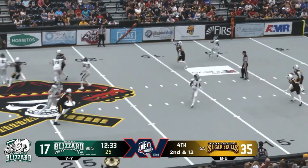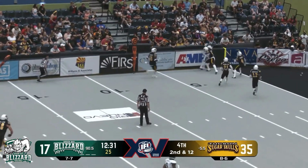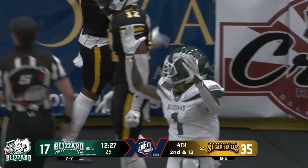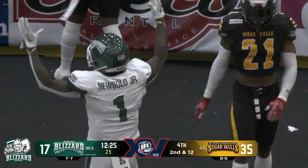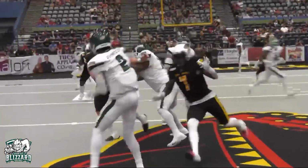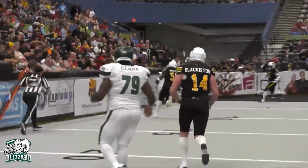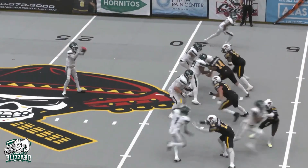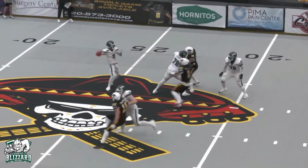Looking left, pressure, fires left, wide open, and spinning for the touchdown is Newbold, and Newbold has his 14th of the season. They're going to say he's at the 1. I don't think he touched it. They're saying he touched it at the 1. Okay. I thought he spun off it before he hit the wall, but they're going to say he's down at the 1. So good news for the Sugar Skulls defense, but not good news he was so wide open.